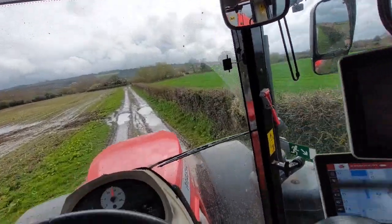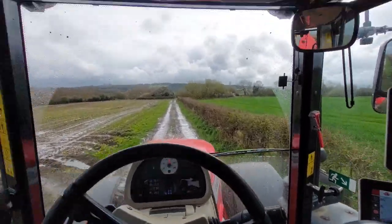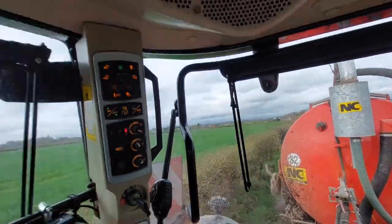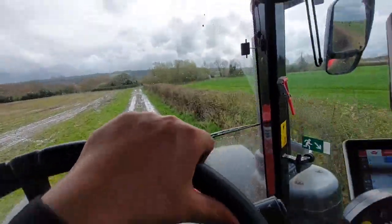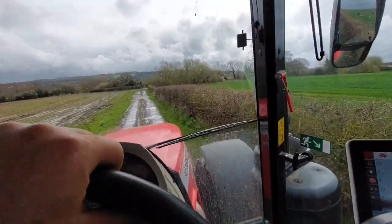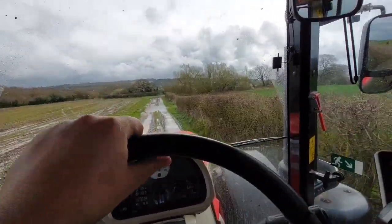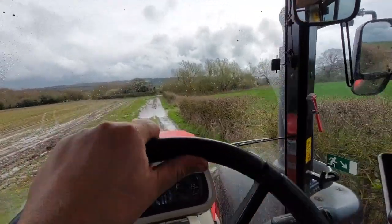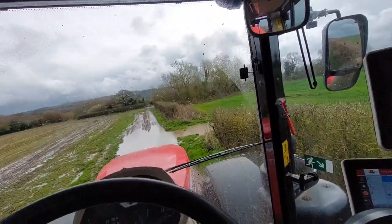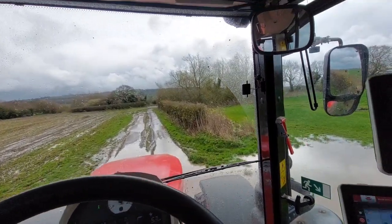So yes, as I said, we are back with the big old Massey H730S. On the back, it is a hired-in 3,500 gallon twin axle tanker, but we're not spreading slurry. We're actually spreading sludge out of sediment pools of a water treatment plant, and that means it's not the water you finish with, it's the water you're going to use in the plant, if that makes sense.